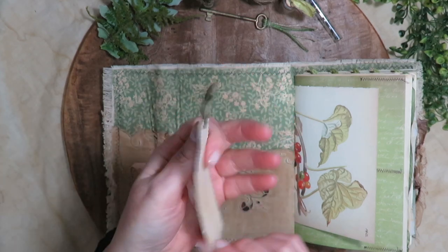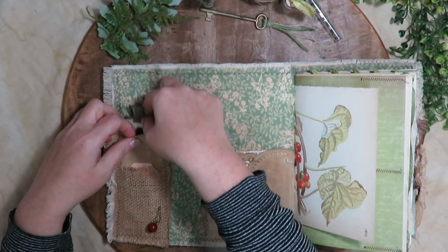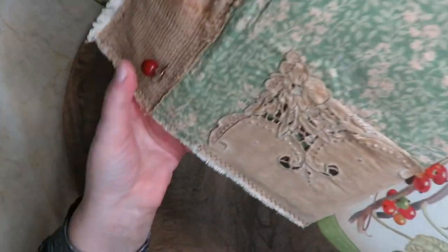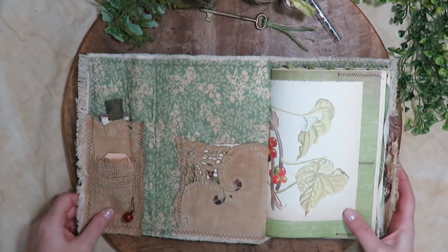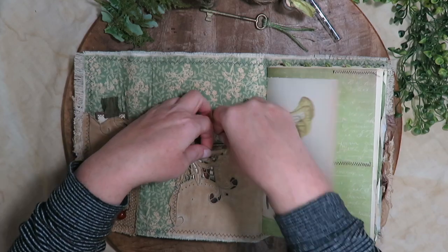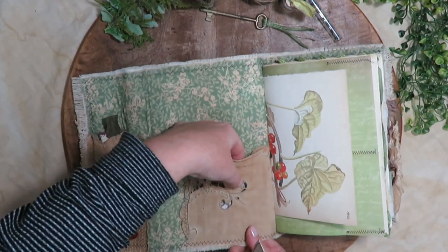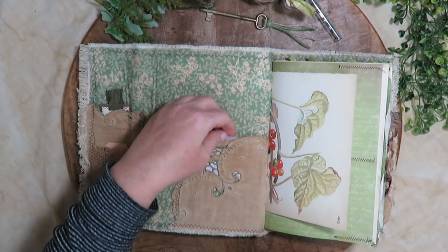It's a bookmark, or obviously a journaling spot on the back. A little sari ribbon there. We've got a little wooden apple charm there. And in this pocket, way in there, another little piece of Tim Holtz paper.